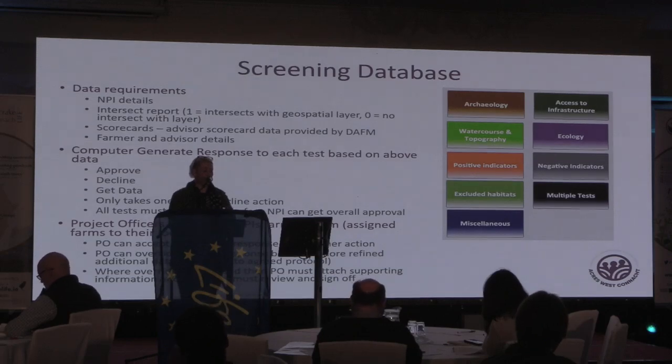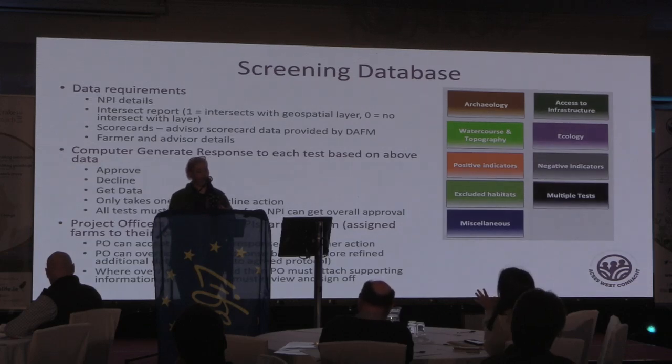So there's an approve, decline, and get data, and it only takes one test to decline an action. All 149 tests could be fine, and if there's one, then it automatically declines the action. So that means that the advisor or the project officer has to go in and double check it. If a project officer decides to override a decision, then they have to provide data, whether that be photos or a field assessment sheet, and that is reviewed by the manager and signed off before it's sent to the department. So there's a 2 or 3 step process in place to ensure that all actions are properly screened.